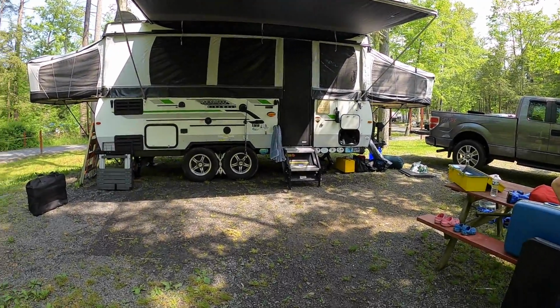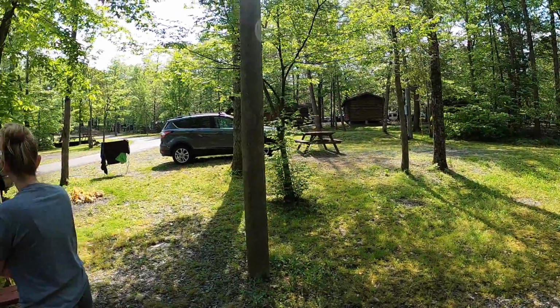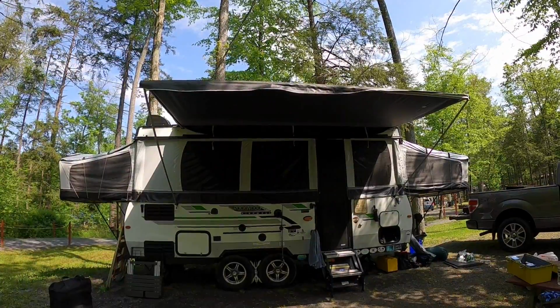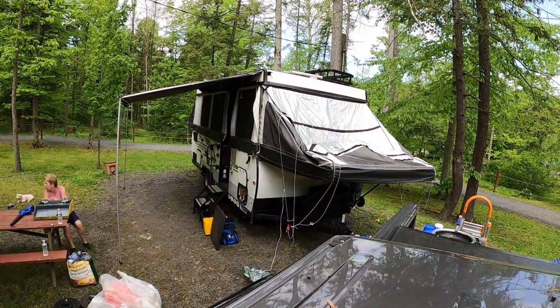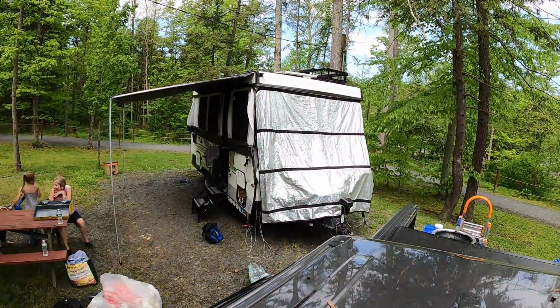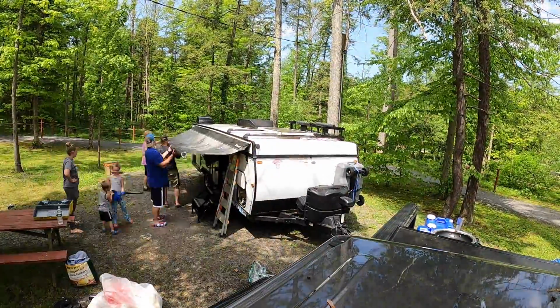Fairly broken down now. Got everything cleaned up out here. The carpet's drying over there. Our car's loaded up. The screen tent that was here is gone. I'm getting this sucker down now. We're all packed up. It's time to hit the road.